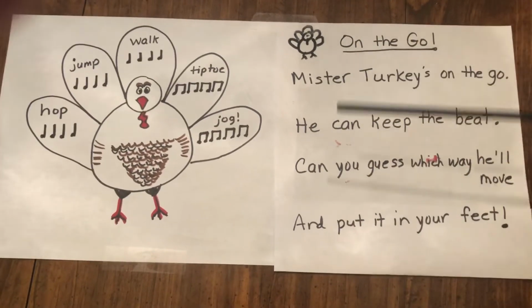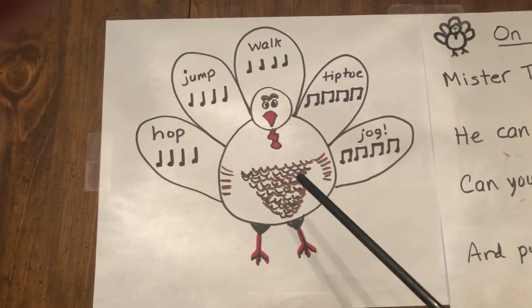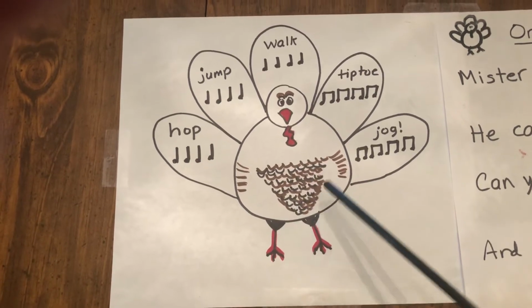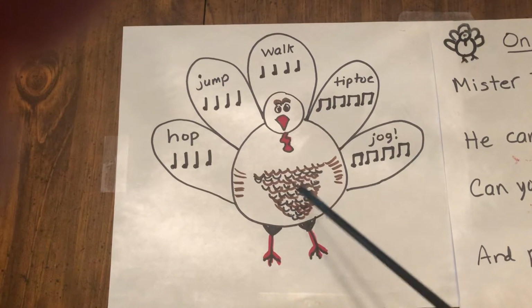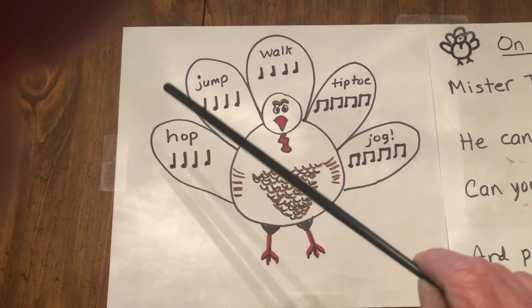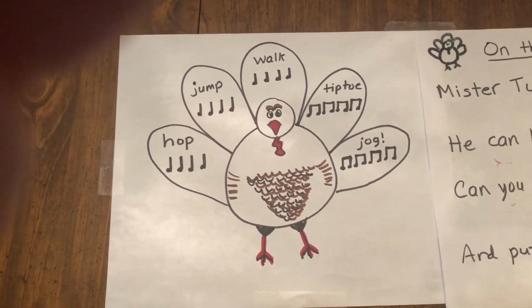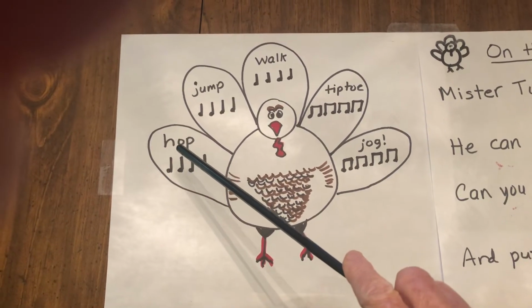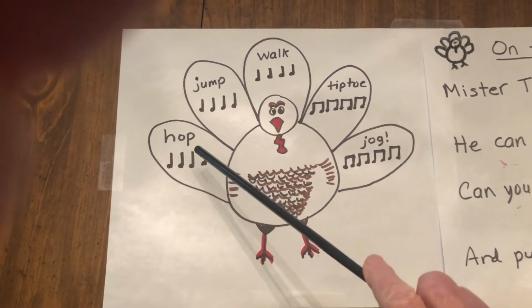So, we've said the poem. Let's take a look at Mr. Turkey. Well, I see that Mr. Turkey looks like he's been eating a lot. It also looks like he's got a concerned look on his face. And I see this many feathers. Count the feathers with me. 1, 2, 3, 4, 5. That's right. He has 5 feathers, and on each feather, I have written a direction for something to do with our feet.